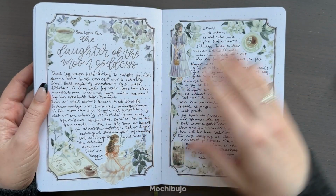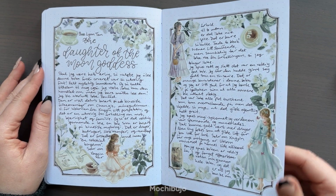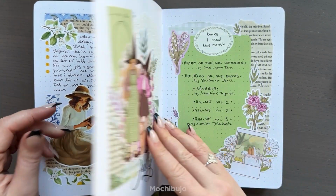It really feels like yesterday when I made all of these spreads and read these books. I can't believe that a whole year has passed. It just doesn't feel right. A year is really not a long time at all.